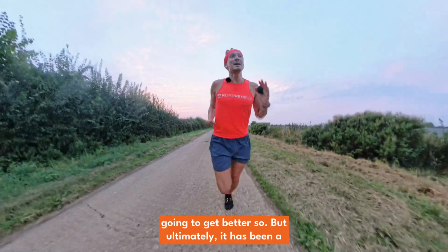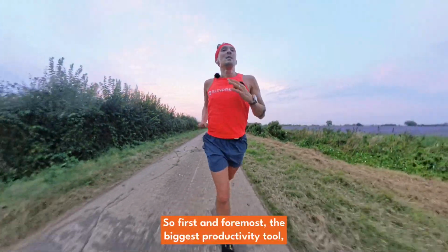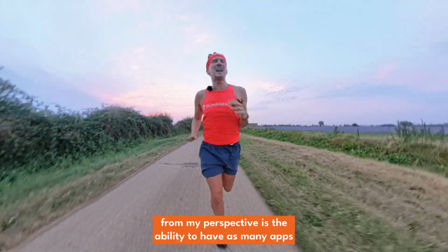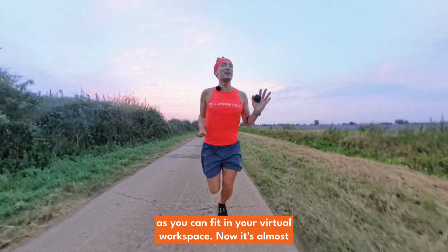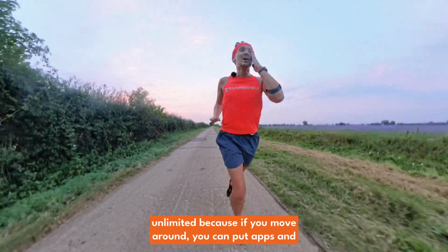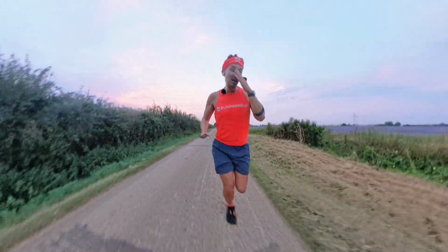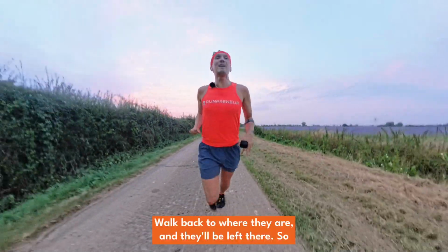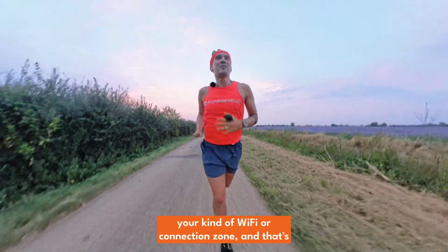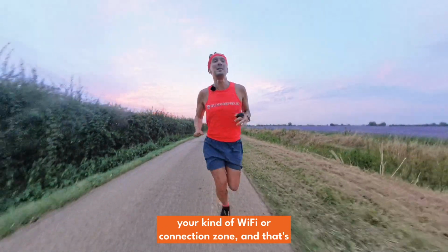But ultimately, it has been a really useful tool in so many different scenarios already. So first and foremost, the biggest productivity tool from my perspective is the ability to have as many apps as you can fit in your virtual workspace. Now, it's almost unlimited because if you move around, you can put apps and screens all over the house, walk back to where they are and they'll be left there. So you've got this kind of unlimited workspace within your Wi-Fi or connection zone, and that's phenomenal.